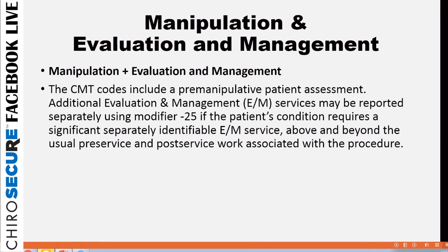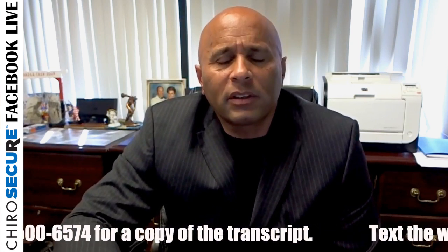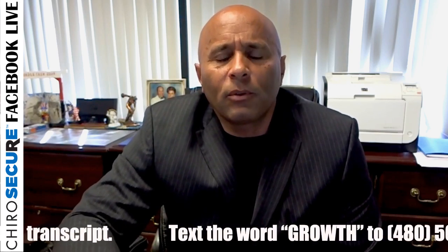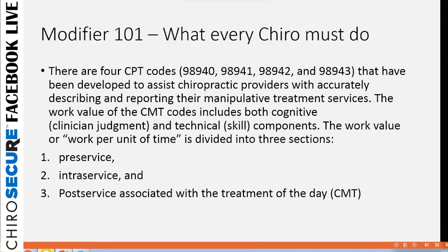Now, here's the part I want to be clear cut on. Certainly, there is an evaluation that occurs when you do a manipulation. That evaluation is inclusive, meaning the day-to-day. By example, on the first visit, you're clearly going to do a much more detailed exam, history and so forth of the patient. But when they come in for the second visit, you're not going to do a full exam, but a short exam. And that short exam is considered inclusive. And that's the reason for modifier 25. This is the reason, of course, when you don't bill with a modifier 25, it'll come back as denied, saying it's inclusive.